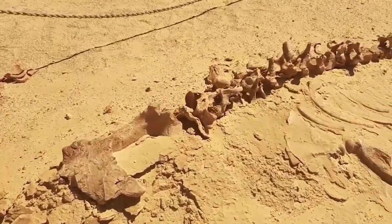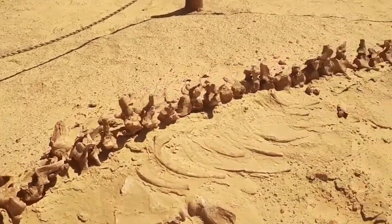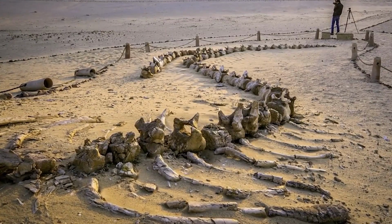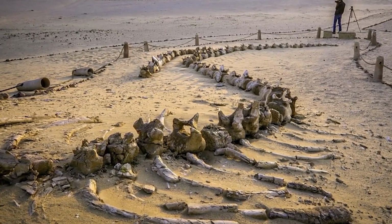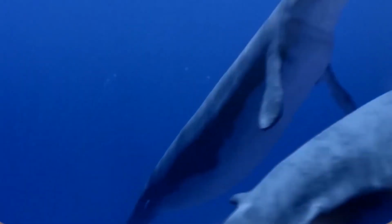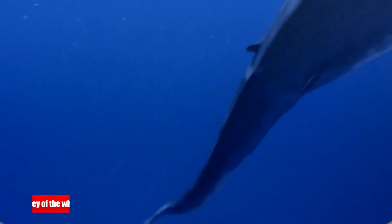Fossils of small plesiosaurs, long-necked marine reptiles from the age of dinosaurs, have been found in a 100-million-year-old river system that is now Morocco's Sahara Desert. This discovery suggests some species of plesiosaur, traditionally thought to be sea creatures, may have lived in freshwater.